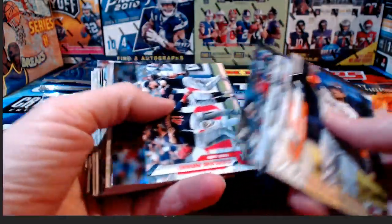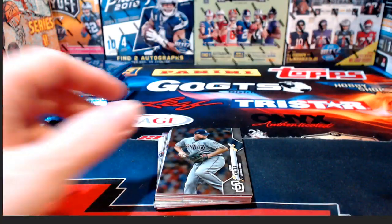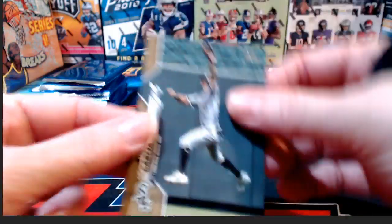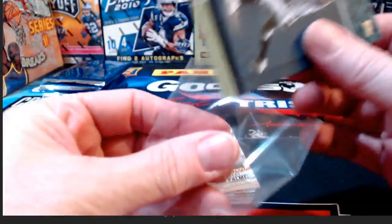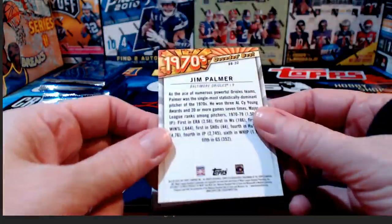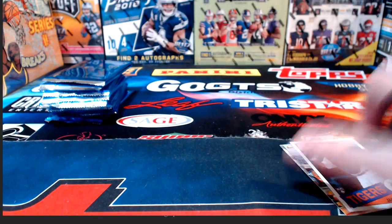Of course, we've got our continuity packs, but our last regular pack has a Kirby Yates hollow foil for the Padres. And number to 2020, the White Sox have Garcia. Jim Palmer, Orioles, the Tigers, and Jake Rogers. So that wraps up the regular stuff.